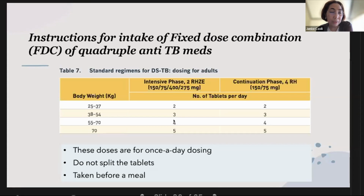So, please remember na hindi yan ini-split. So, may mga patients pa rin kami, nakikita namin na 1 tablet fixed dose combination na anti-TB drug 3 times a day. These doses are for once a day dosing. So do not tell them to take 1 tablet in the morning, 1 tablet lunchtime, 1 tablet ng gabi.